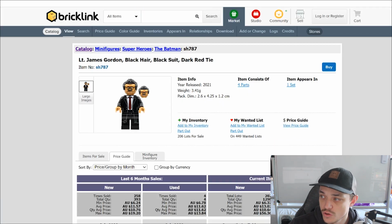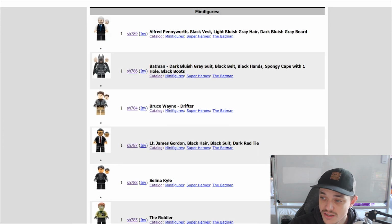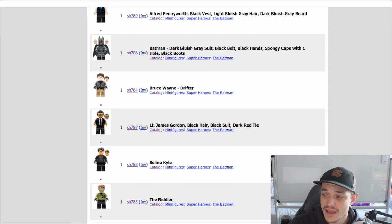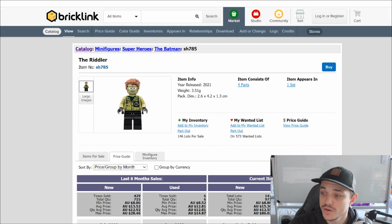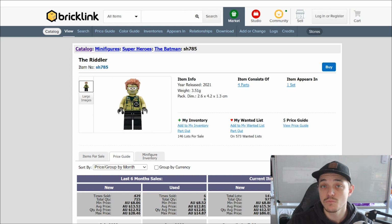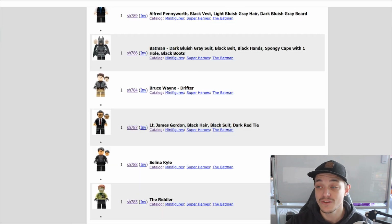We do have the James Gordon, who is an exclusive. He's 11 as well, so there's about $42. Selina Kyle, who appears in 2 sets, and she's about a $9 to $10 fig as well. And then we do have the Riddler, who is an exclusive, and he's about a $13.50 fig. So altogether, the figs are roughly worth around that $65 mark, give or take. So that's more than half the set's value with just the figs.